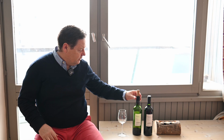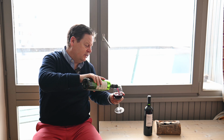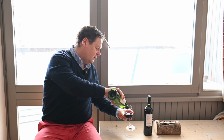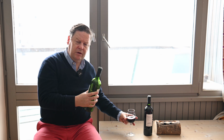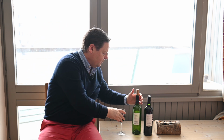I thought I would get their 2017 Margaux. Now obviously 2017 is not the greatest year in the world, but it's not the worst either. We may as well finish this off. Let's see if there's any sediment in. I can't see any. There's a little bit of sediment, but we don't mind that. This was opened yesterday, so it's had plenty of time to breathe and do all the things that it wants to do.